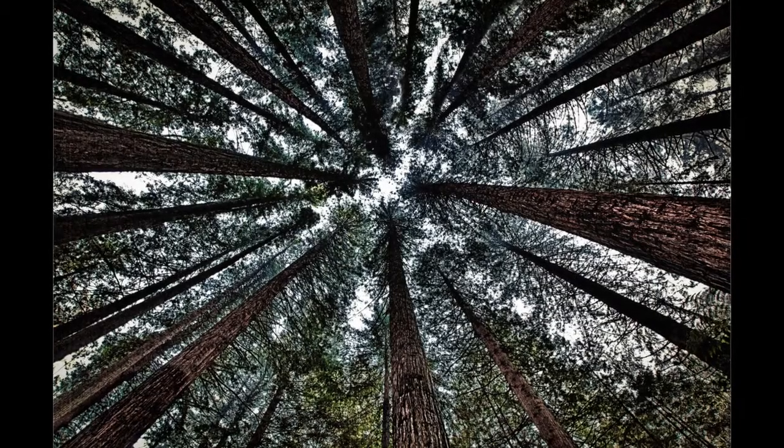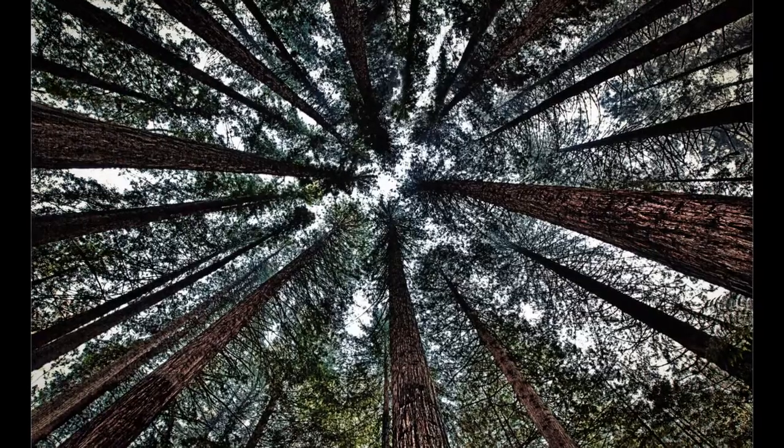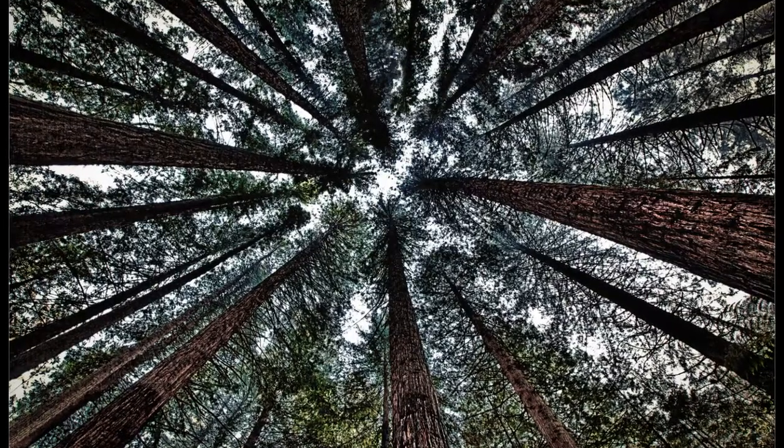I went out early morning to see redwood forest in Rotorua. I love the leading lines and the texture of the trees.